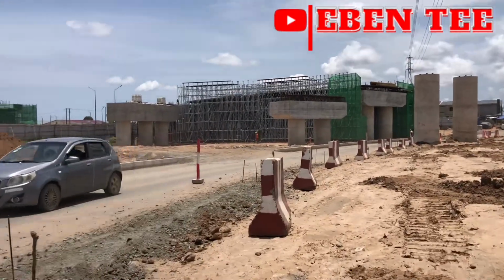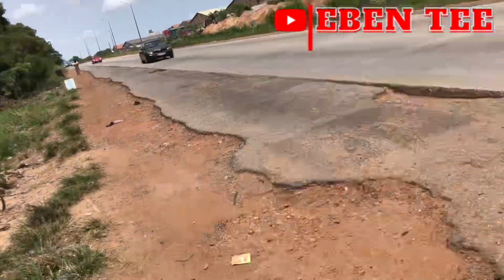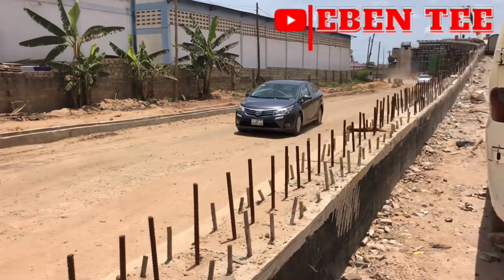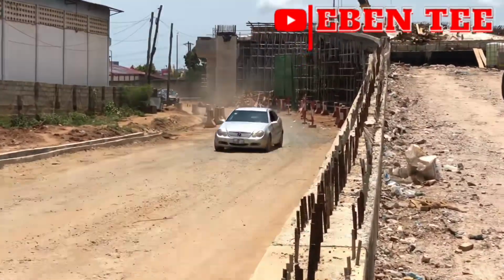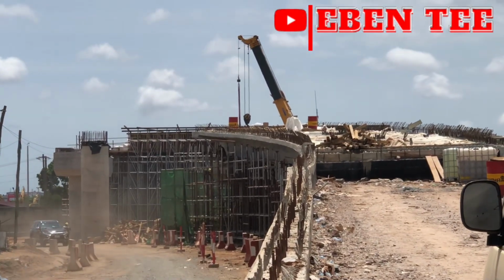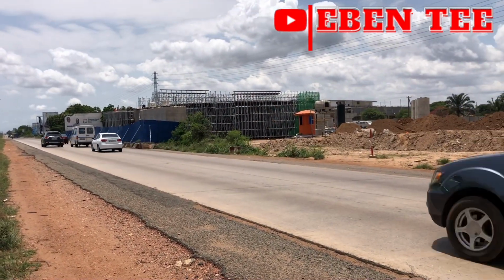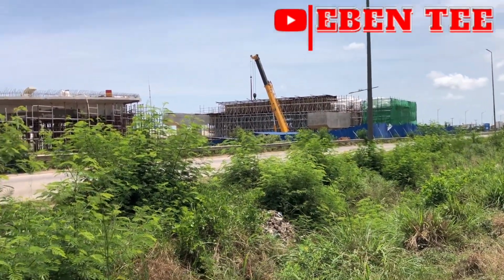Moreover, the flyover project has also brought about social benefits. It has improved the safety of the road for motorists and pedestrians. With the completion of the project, it will be easier and safer for pedestrians and motorists to cross the motorway, which will promote active transportation and improve the health and well-being of the citizens.